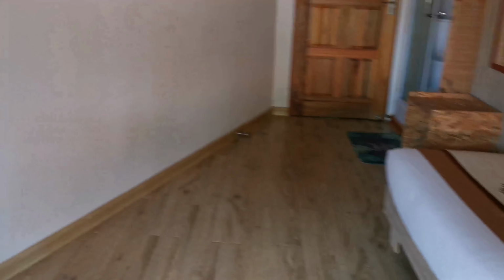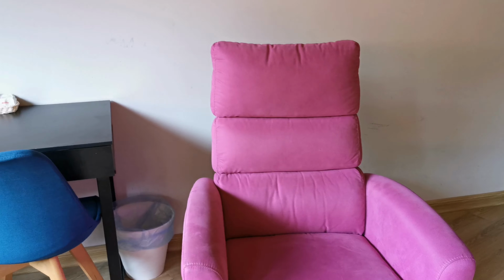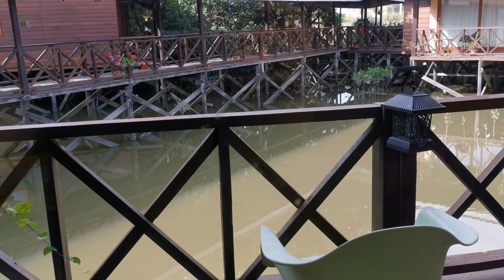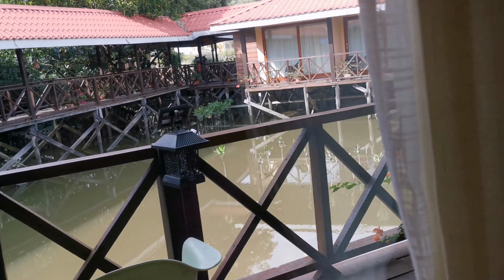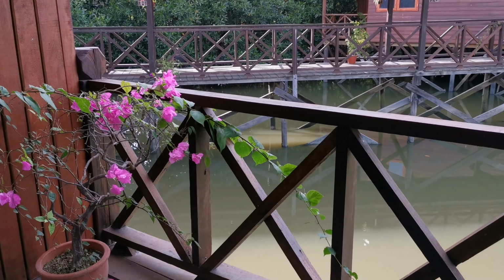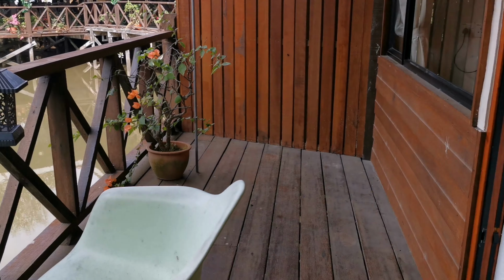And yeah, the family room looks a lot nicer. And it also has the veranda. This is how you go out. Awesome. This is how it looked like.